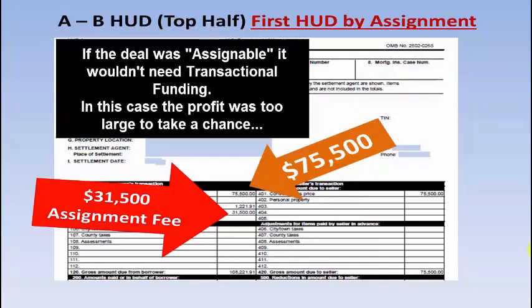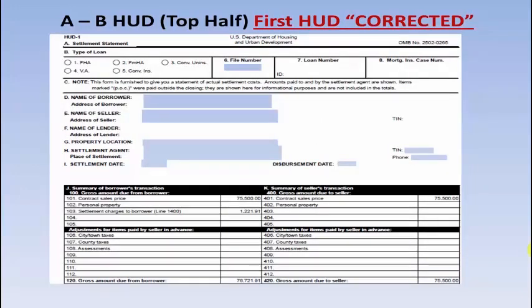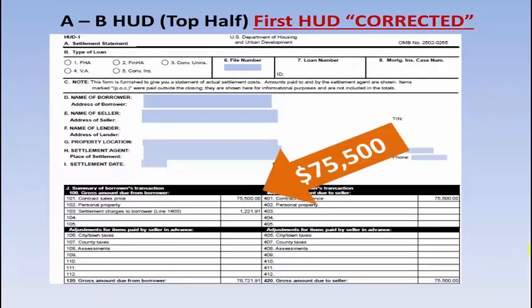I said to the student who came to me with this, who did the HUD, it's not in the correct spot, but more importantly, the issue with it is too large a profit for the original seller to stomach and for the end buyer to stomach most likely. He agreed, and what happened is the HUD was changed immediately to do a double closing. So there's the $75,500. As you can see, the assignment fee has been removed entirely.